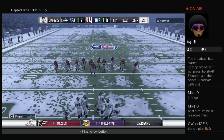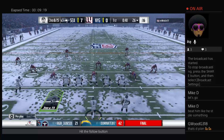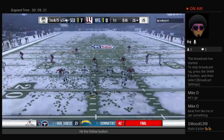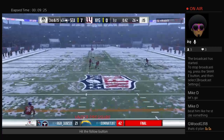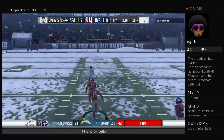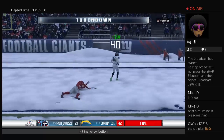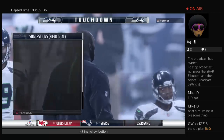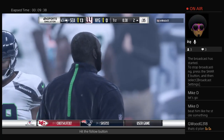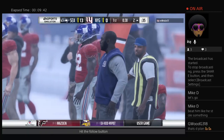Let's see, the defense might bring some added pressure as the offense is dealing with a 3rd and long. Now Wilson. He's going to sling this deep downfield. That's caught at the 25. And all the way in, touchdown Seattle. Paul Richardson, 74 yards. And the Seahawks find a way to stretch their lead.